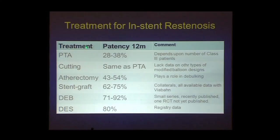Well, if you just summarize, we saw that PTA alone, although it was functional, was not very successful by the time a year went by, and that with cutting angioplasty, there did not appear to be an additional advantage, although we lack data with other types of modified balloons. We haven't seen anything with Angiosculpt, Angioscore, Chocolate, and there are a couple of other modified balloons in development.